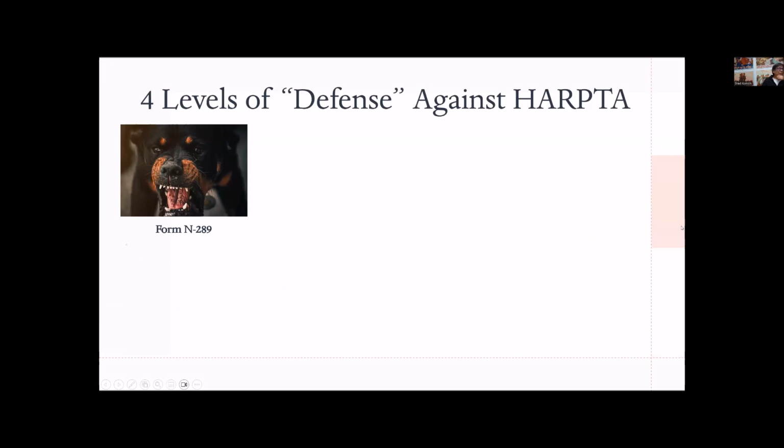There are 4 levels of defense against HARPTA. The first is Form N-289. Form N-289 allows for an immediate and complete HARPTA waiver. You'll receive this form from escrow when you go into contract. There are legal limits as to who can turn in this form, and it's also subject to the buyer's approval.